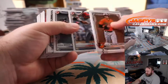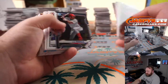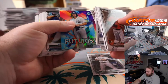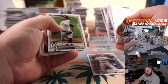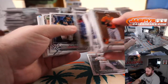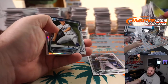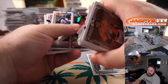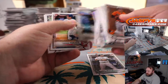Drew Christensen. Alec Baum for the Phillies. Spencer Torkelson for the Tigers. Brett Batty for the Mets. Christian Javier to $4.99 for the Astros. And Patrick Cologne. And Reed Detmer's Atomic for the Angels. Anthony Doe. Maximo Acosta for the Rangers.